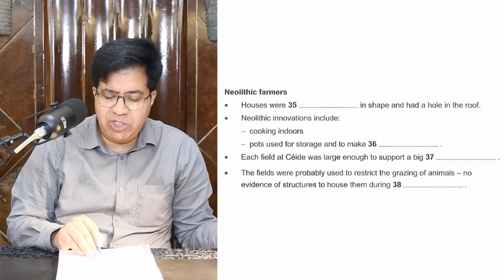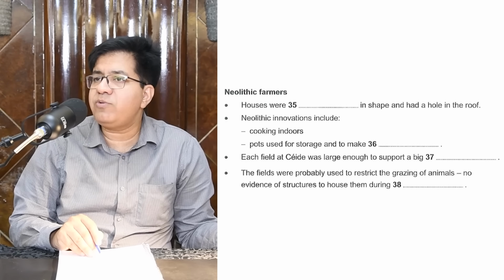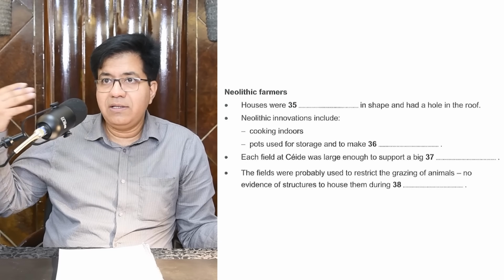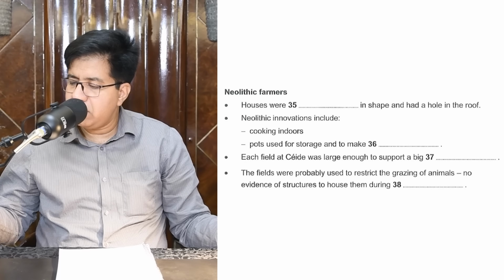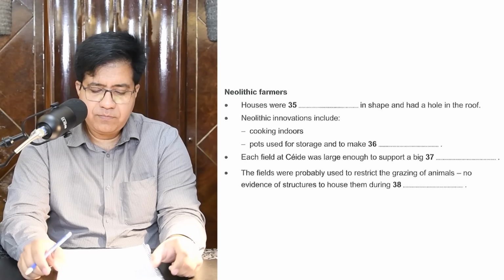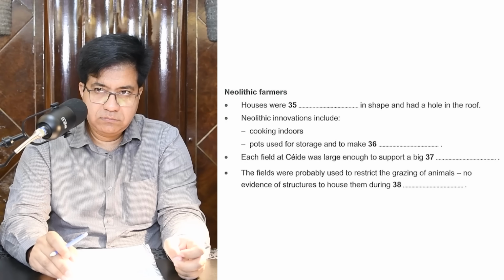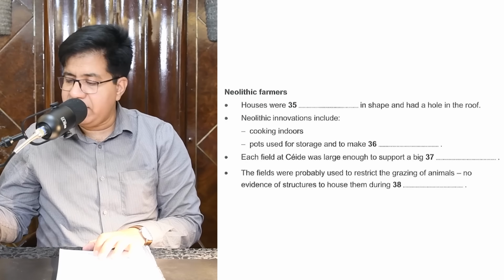They say the fields were probably used to restrict the grazing of animals. No evidence of structures to house them. To house them means to take the animals inside during dash. Now during what? For example, during rain. For that they will say in rain. During storm, during snow, in snow. Okay? So let's see. It can be something related to weather. They may have used a system of rotational grazing in order to prevent overgrazing and to allow for plant recovery and regrowth. This must have been a year-round activity, as no structures have been found which would have been used to shelter animals in the winter. Okay, which were used to shelter animals in winter. Exactly. The correct answer is winter.